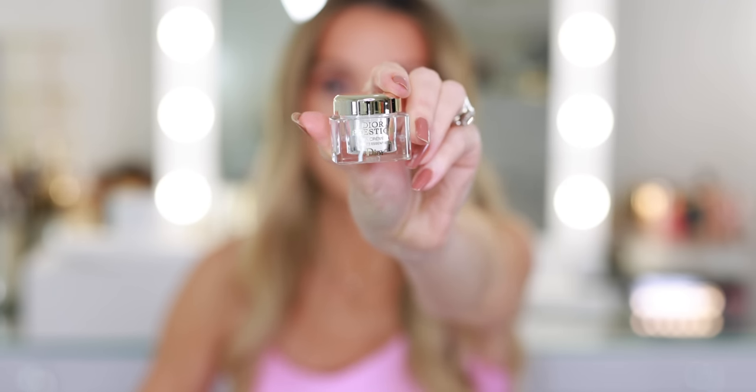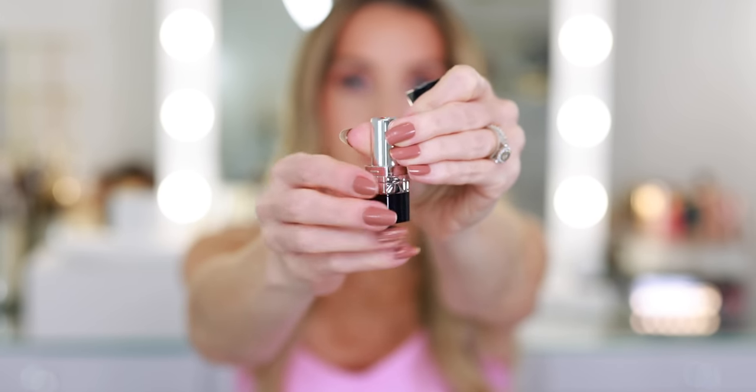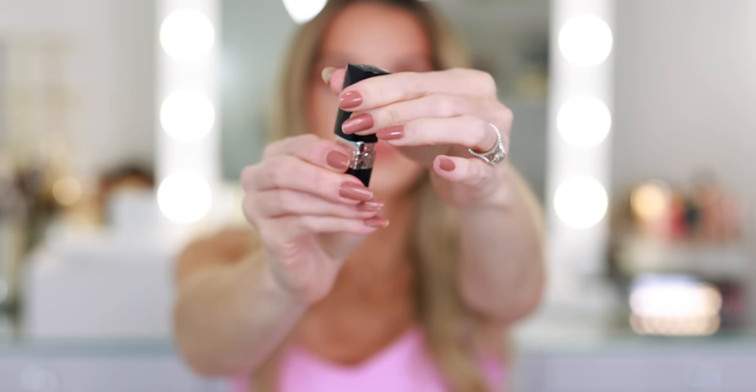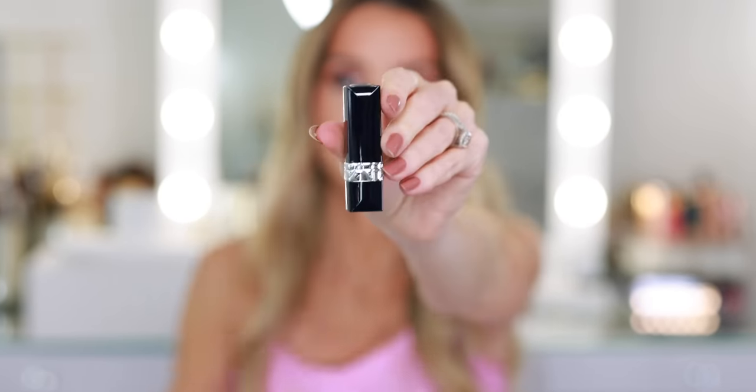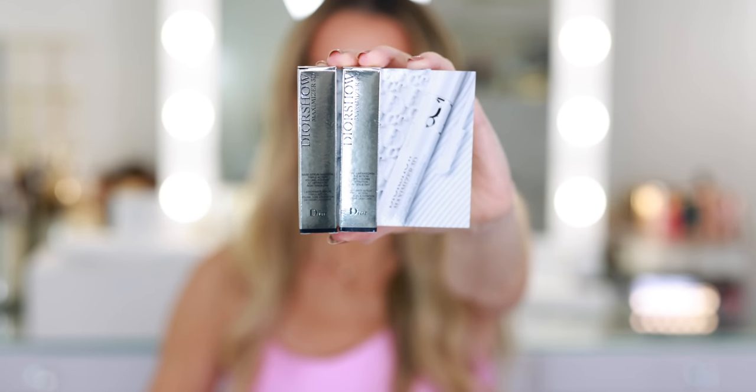This is a little Rouge Dior. This is 999. It's a velvet, so it's a matte, but this is the classic 999 red Dior lipstick. They threw in a sample of one of their exclusive fragrances. I don't think I've ever smelled that one. Here are two samples of Dior Show Maximizer 3D. That's the lash enhancer. And then a little sample of the Capture Total Cell Energy Firming and Wrinkle Correcting Cream. So another little moisturizer sample.